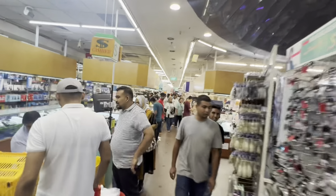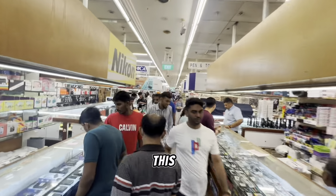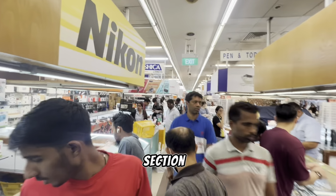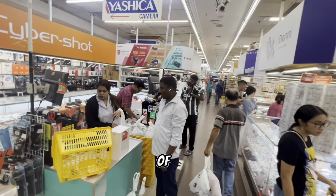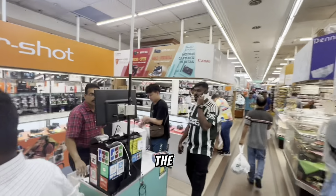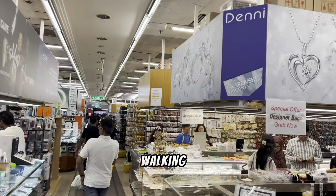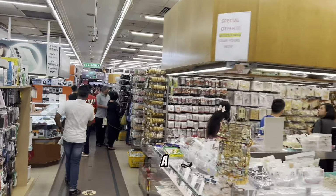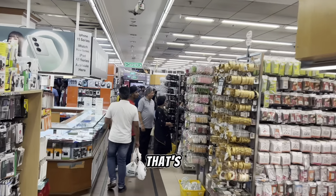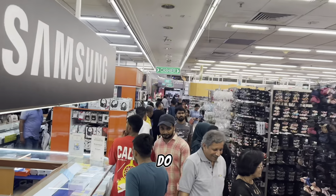This is the phone cover section, earphones, camera section, and this is just one floor. I will not be able to cover the whole of Mustafa today. It's just the ground floor. I am walking to the other side. This is the ladies jewelry section, just a small artificial jewelry section. They do have one of the largest gold sections on the other side.